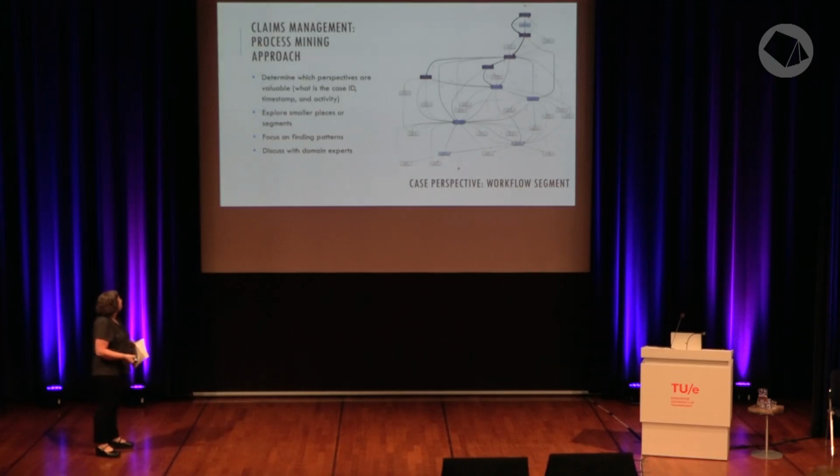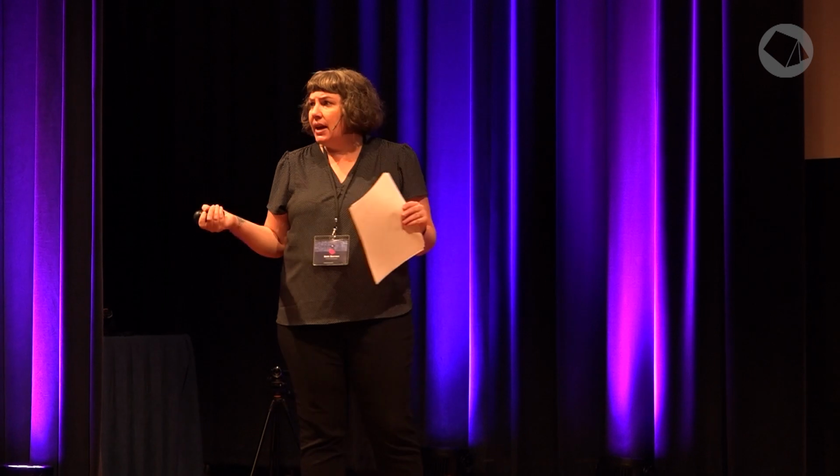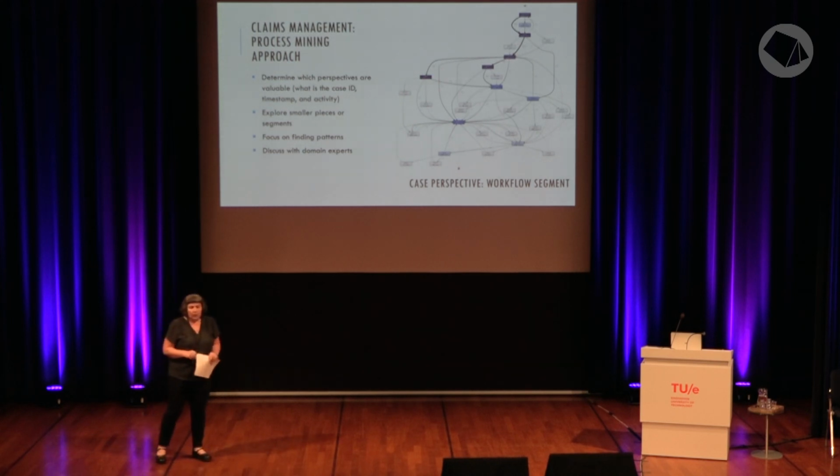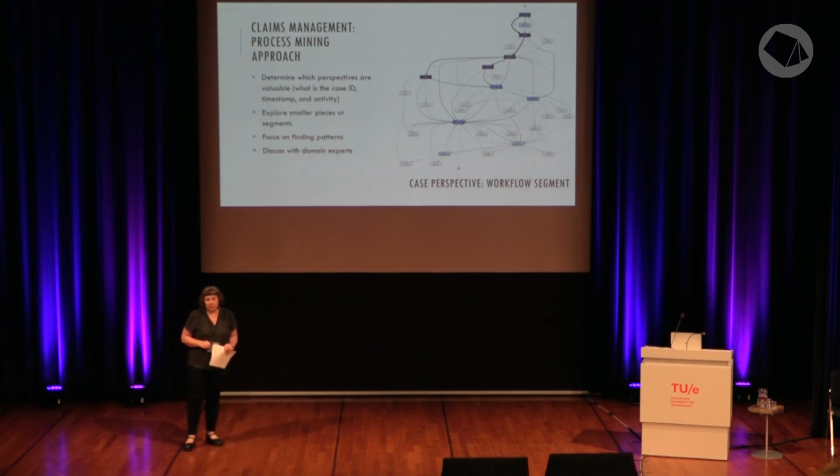Well, here's what we did. First, we had to determine which perspectives we could use to analyze this. So what is the case ID? What is the activity? Next, we tried exploring smaller pieces of the workflow. So not the entire picture at once, but maybe we could look at smaller segments of the workflow. We focused on finding patterns, not necessarily bottlenecks. And again, we discussed with domain experts, so people who are very familiar with the ins and outs of a claim, and had them help us understand what we were looking at.